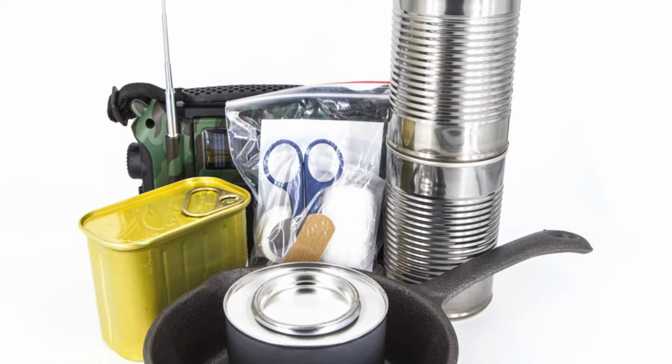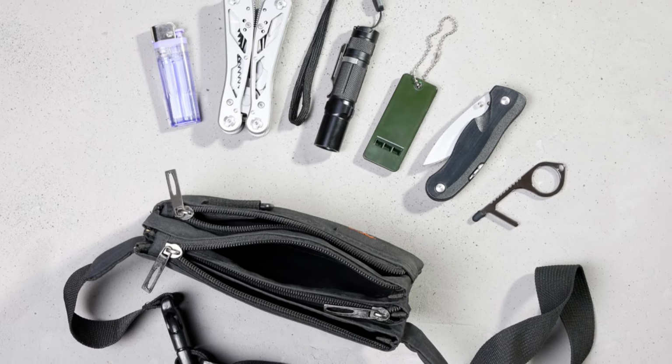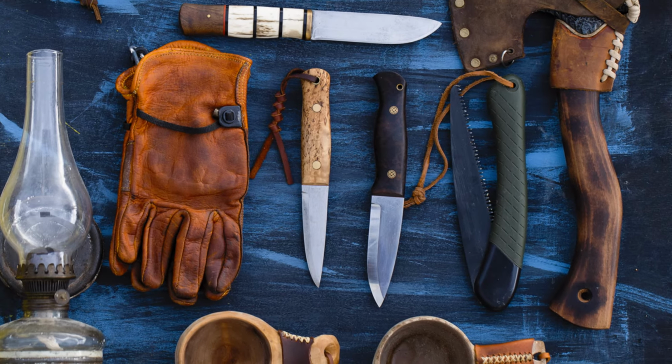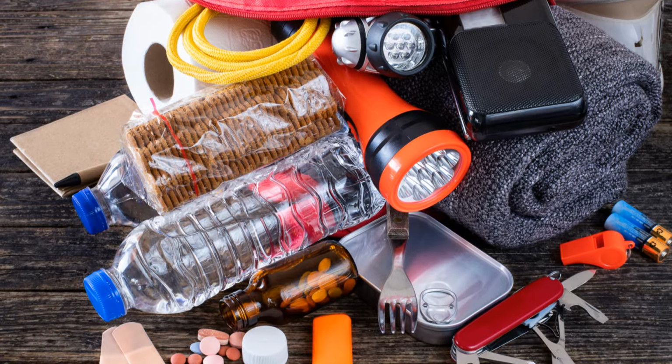Those aluminum pie pans, playing cards, and even the humble straw can become lifesavers in a pinch. And don't forget those less common items like potassium iodide tablets or a handy lockpicking set. They might not be on your standard prepper list, but they're worth considering.